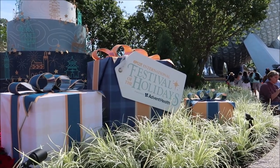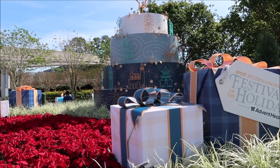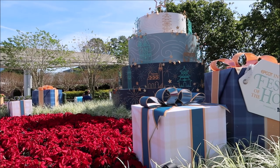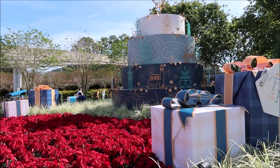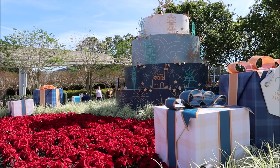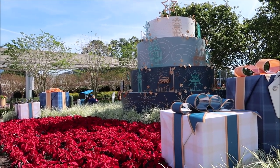Today is the opening day of the Festival of the Holidays, and I'm happy to announce some of my favorite things are returning this year. Some of the holiday overlays on the rides, some of the holiday entertainment like the Barn Santa over in Norway, and it's just gonna be an amazing day today. I'm gonna try to cover as much as I can.